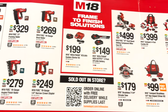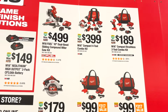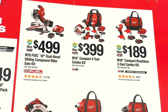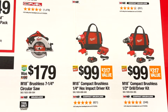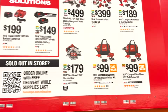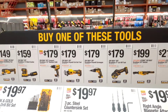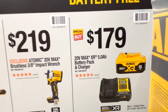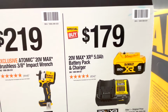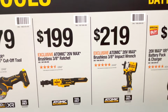Right in the middle there, they had a couple battery deals. And then over to the right, a few more special buys. The only fuel tool in this one, though, is the 10-inch dual bevel sliding compound miter saw kit up at the top. The rest is just brushless. Had a bunch of deals going on for DeWalt, so buy one of these tools and you get this battery for free. So you get the 5 amp hour battery pack and charger, $179 value if you buy one of these tools.